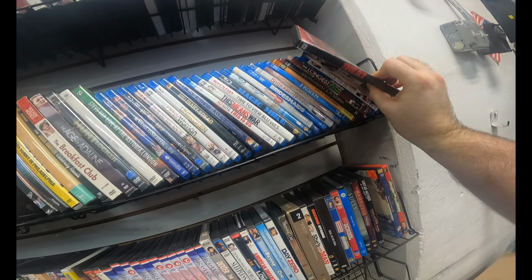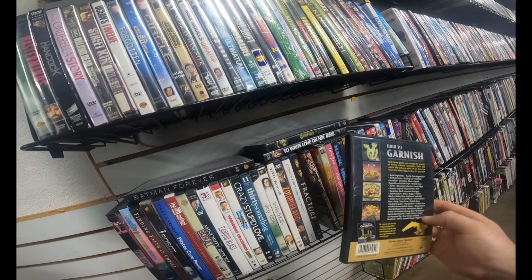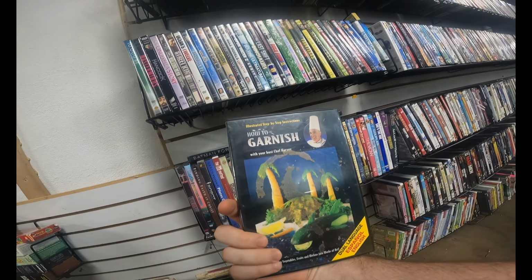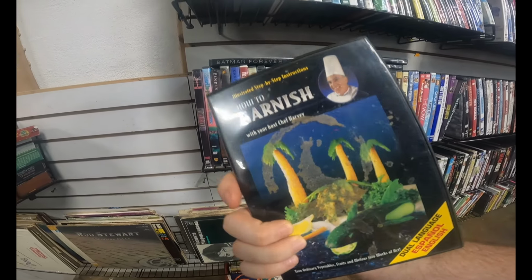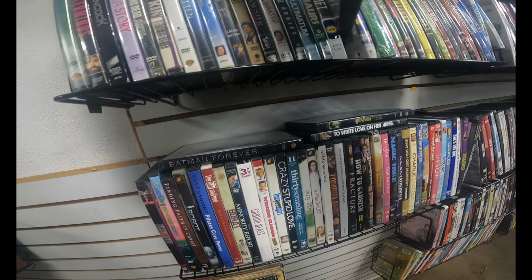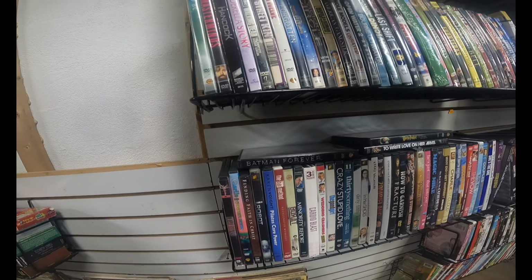This is Batman Forever. I have not seen it yet, but it seems interesting. They always have some interesting movies or just weird DVD stuff like How to Garnish. Yep, that's interesting. But yeah, you never know what you're gonna find here, I guess. So that's always the best part.